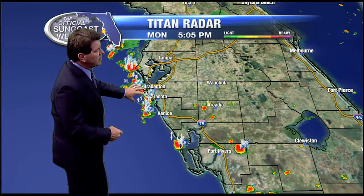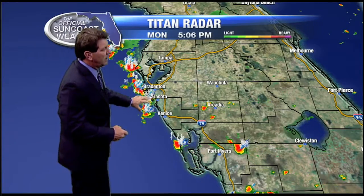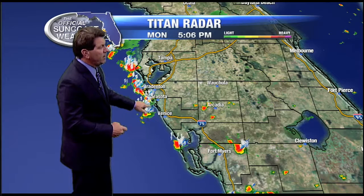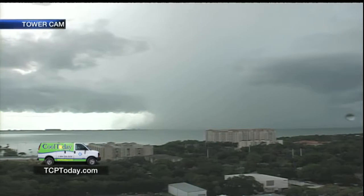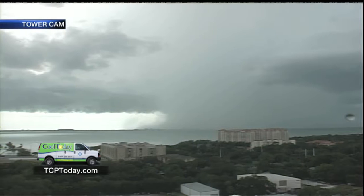And you can see these storms exploding now from just offshore of Pinellas County southward into Anna Maria Island and then to Longboat Key. So it has since moved through the Venice area, but tower cam showing some pretty interesting rain. You can see it right there. That's looking toward Longboat Key, toward the north end near Whitney Beach and over Sarasota Bay. Some pretty heavy rainfall there with a few lightning strikes moving through as well.